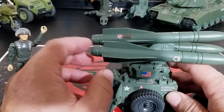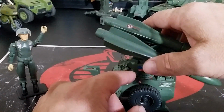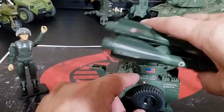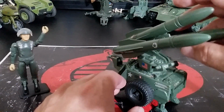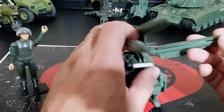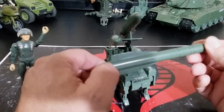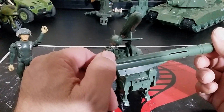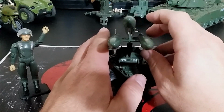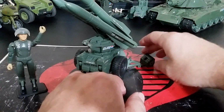There's 3 missiles that clip onto the side, and I do have a breakage point right here, but this seems to be one of the breakage points, the other breakage points where the missiles connect, and probably other breakage points on top of that. And let's pull a missile off, and this is what a missile looks like if it's not broken. I think I have a broken tab there. It's just a very, very delicate kind of toy, which is crazy, but it's not surprising. It's in the first year, and they were trying to figure things out.